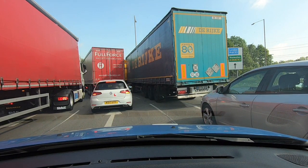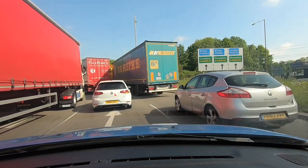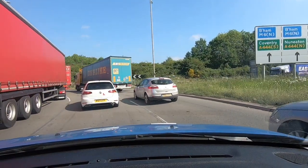The main thing to remember here is that we're in our lane and we're just going to stay in our lane, all the way through and getting off the roundabout as well. That's all we're going to do position wise.